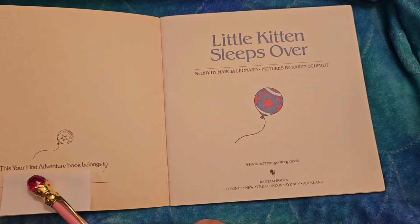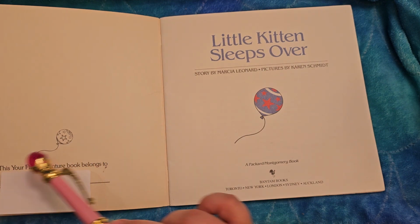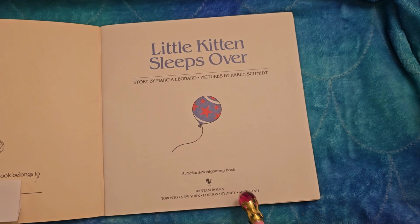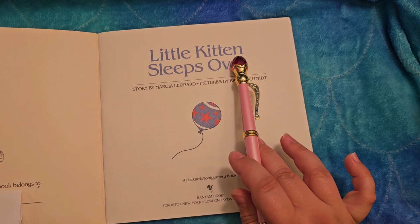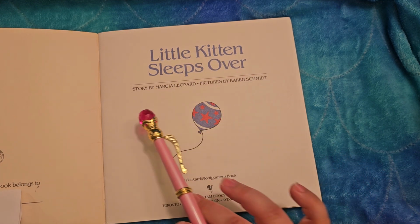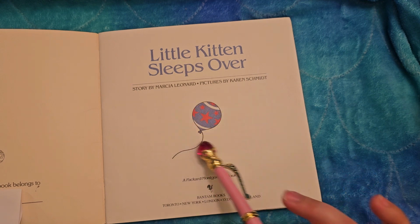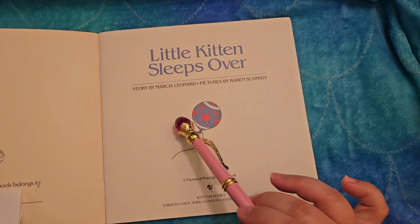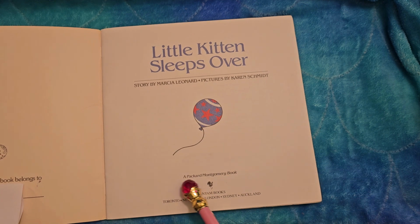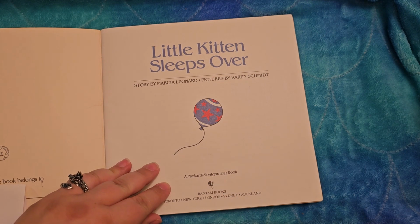This is your first adventure book. Oh, this your first adventure book belongs to, and that has my little mama's name on it. Your Little Kitten Sleeps Over. Story by Marcia Leonard. Pictures by Karen Schmidt. Again, that beautiful balloon. Blue with red stars and white stripes. A Packard Montgomery book. Bantam Books. Bantam is a type of rooster.